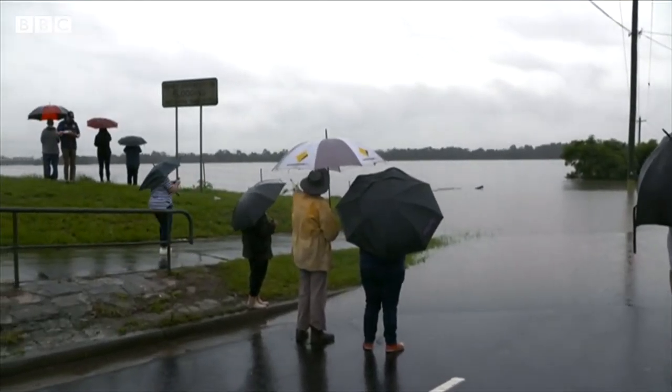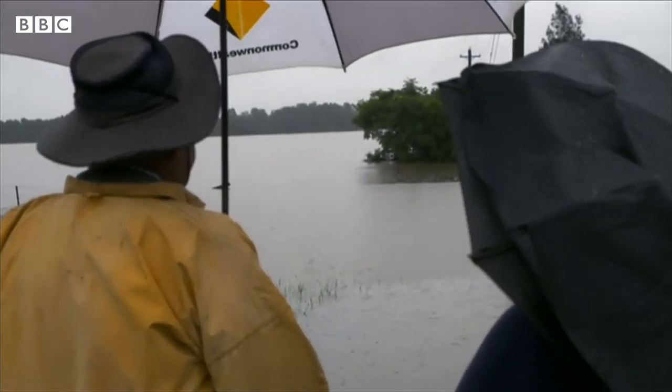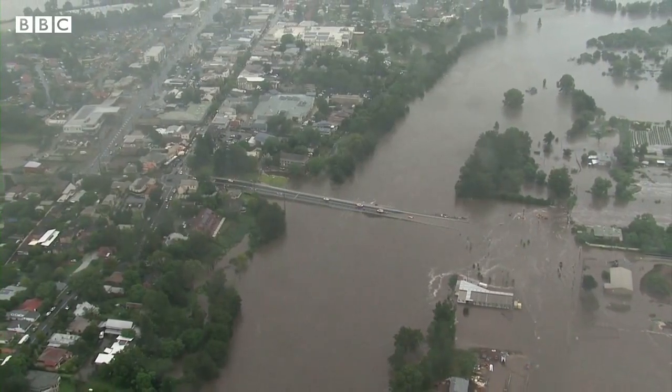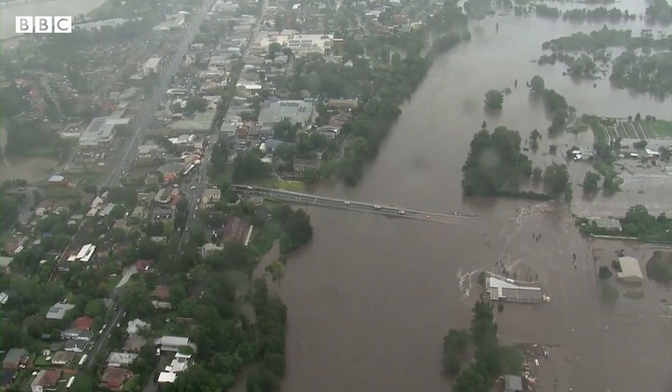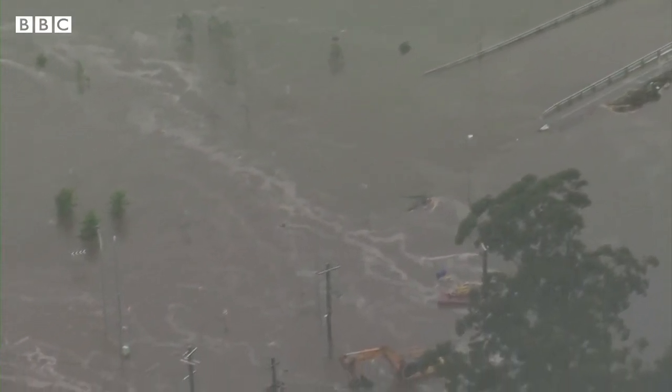In the town of Windsor, northwest of Sydney, residents are used to floods this time of year. But nothing like this. It's very shocking because I haven't seen it like this before. In 1990 was the last time that I remember having a really big flood. It's hard to tell. This is the newly built Windsor Bridge. It's barely a year old and was meant to withstand heavy flooding.